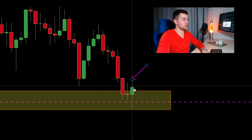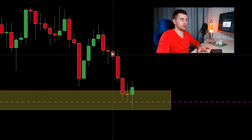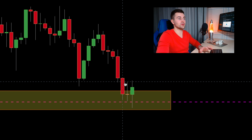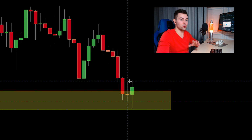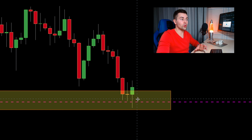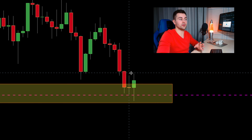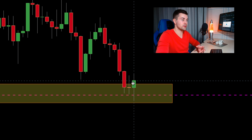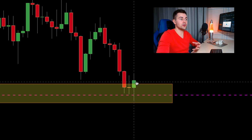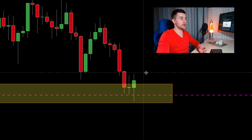Moreover, what do we see right here? After this doji candle, we see the first bullish candle. You can see in this sequence of the bearish candles, very nice sequence of bearish candles by the way, it is the first green candle, and moreover it's kind of a strong candle, and you can see that the range of that candle is very impressive. We saw very nice fluctuations of the price within this candle, but at the end of the day the market managed to go higher, and we see this green candle.